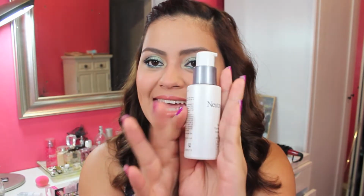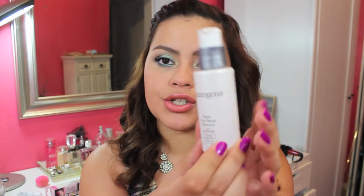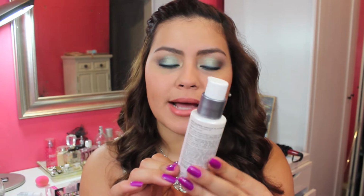And also, if I sweat at night, I like to have a clean face before I put on makeup. So I will go ahead and use those two again, and then I will use my daytime moisturizer, which is again by Neutrogena, and this is the Rapid Tone Repair Moisturizer with Sunscreen. And this has broad spectrum SPF 30, which is super, super important.